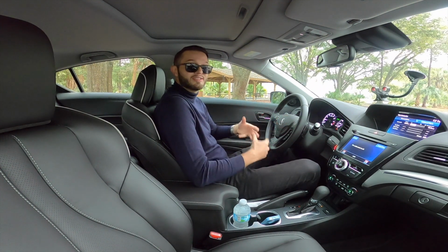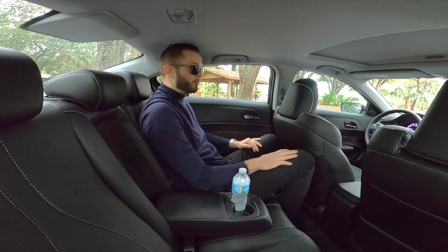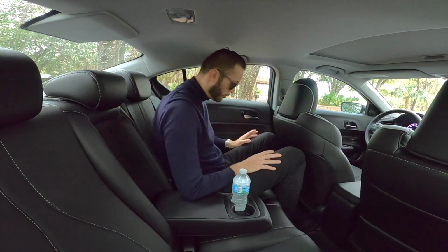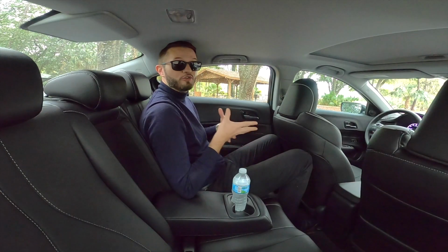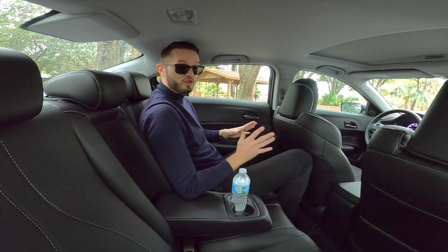It feels luxurious. Let's check out those back seats. For the back seats, I'm at 35.4 inches of headroom, 34 inches of legroom, which, comparing it to the rivals, they really do optimize the space a little bit better. So anyone that's over 6 foot tall that you're going to have in the back seat, it's going to be a little tight, but you can fit.